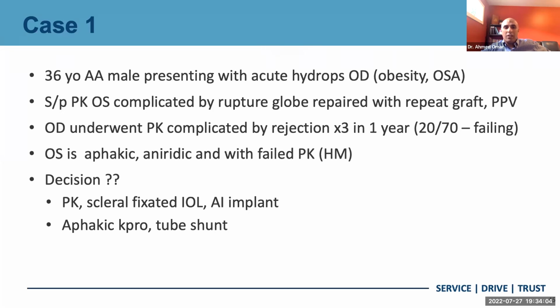Or maybe we can add another option, like other option. Yeah. Well, it looks like we have seven answers now, and 86% of the viewers are saying they would go with choice 1, the PKP, sclerofixated IOL, and artificial iris.